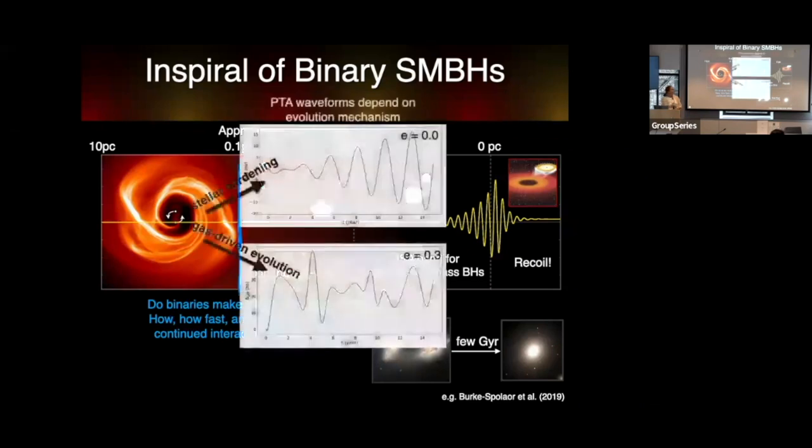This can also really drive a change in the way we expect to see continuous wave signals. So traditionally, we've modeled continuous waves as just circular systems. By all LIGO accounts, you should have a circular binary by the time you get to be emitting gravitational waves, because gravitational wave emission is just circularizing in just a few orbits. But if you have continued gas interaction, this can drive relatively large eccentricities that you then have to model for and use a lot of computational power to try to detect.